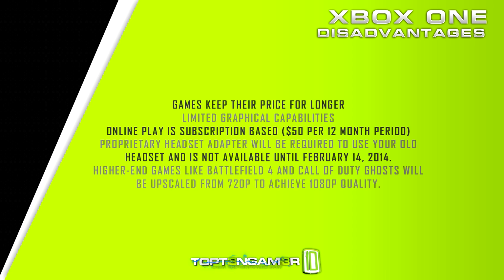Another thing, higher end games like Battlefield 4 and Call of Duty are upscaling from 720p on Xbox One, when the cheaper PS4 is upscaling them from 900p. So you get better performance out of the PS4 here. And of course, with our PC, we'll be able to play games in 1080p, 1200p, and get much better settings for the same price range.